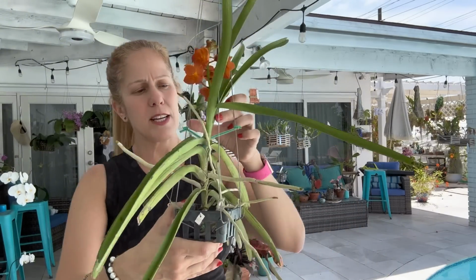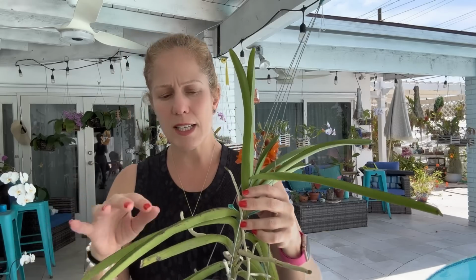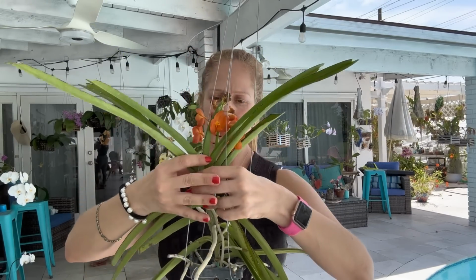No, the really big trunked one. So I think they're gonna look great. And this one has like the marking on the leaves. There's some Vandas that have like the darkish marking on the leaves, and what I've been told is they can take a little bit more sun. So that's Vanda number 2.